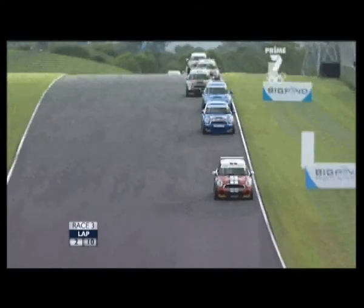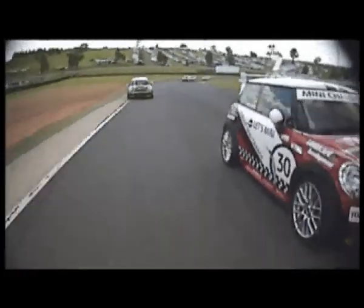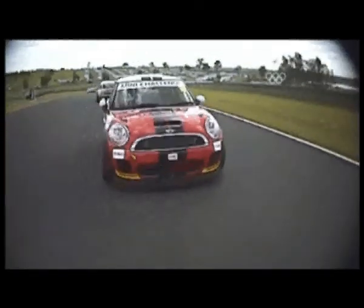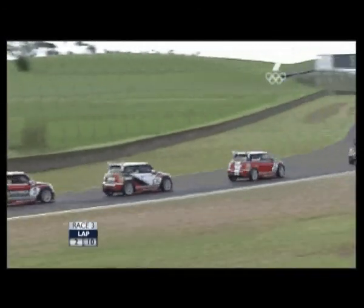Now, the driving standards observer for Mini Challenge this year is Warren Luff, and he's a guy with a lot of experience in one-make championships, and particularly with front-wheel drive cars. I've got a feeling he's going to have a busy year. I reckon so. Considering this is a first race, boys are getting stuck into it pretty well, but I'm sure after a few rounds, there's going to be plenty of paint swapping, and Warren knows the deal. He's a good steerer. He knows what's right and what's wrong.